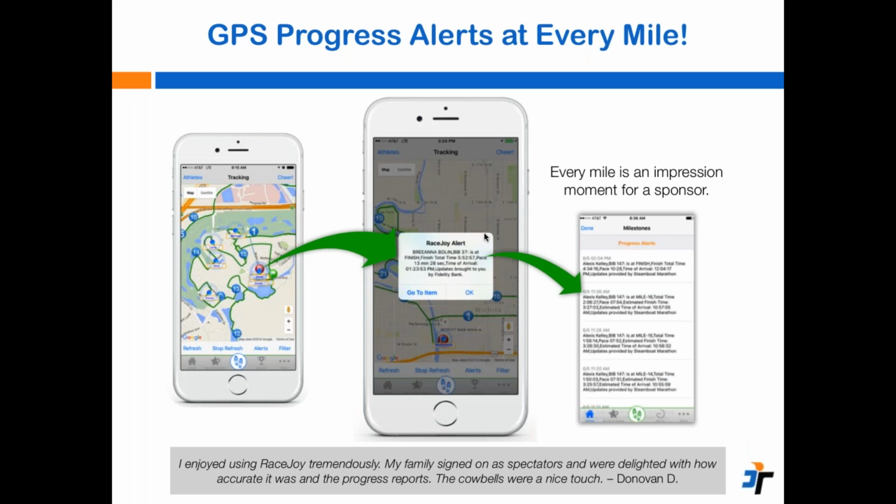GPS-based progress alerts are another key feature and an innovation that we launched last year. And what this is that we are sending out progress alerts all along the course based on the person's location on the course map. So we typically send these out at every mile for running and walking events, and every 5 to 10 miles for cycling or ultras. And this is very convenient for the participant because they are receiving these in audio format all along the way, letting them know how they're doing.